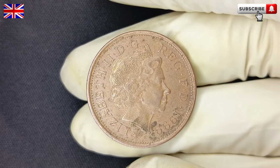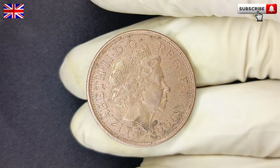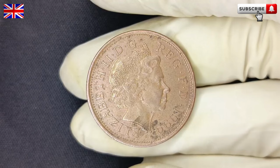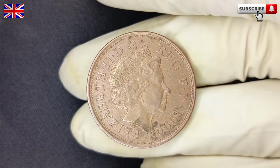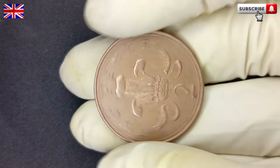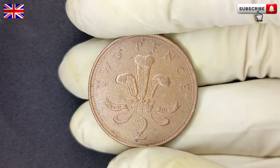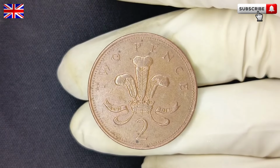Each word is a powerful echo of tradition, a reminder of the crown's historical and religious significance in Britain. Turn the coin over, and you're greeted by the reverse design that had graced the 2-pence since its inception in 1971. It features the badge of the Prince of Wales, a plume of 3 ostrich feathers encircled by a coronet and accompanied by the German motto, Ich diene, meaning, I serve.